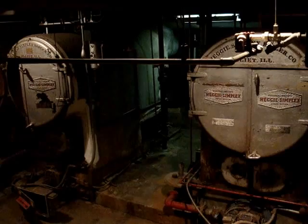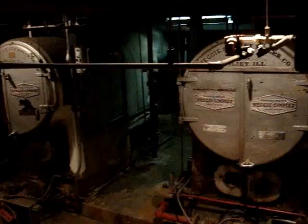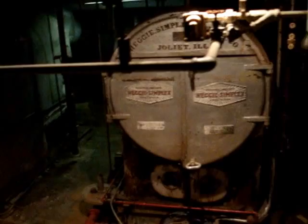We're down here in the boiler room of this old school, and here you can see the original coal-burning furnaces, or boilers. As time marched on, these boilers were converted from coal to gas. Over here would have been the area where the coal or coal chute, where they would have stored the coal. And this is where the actual gas furnace would be.